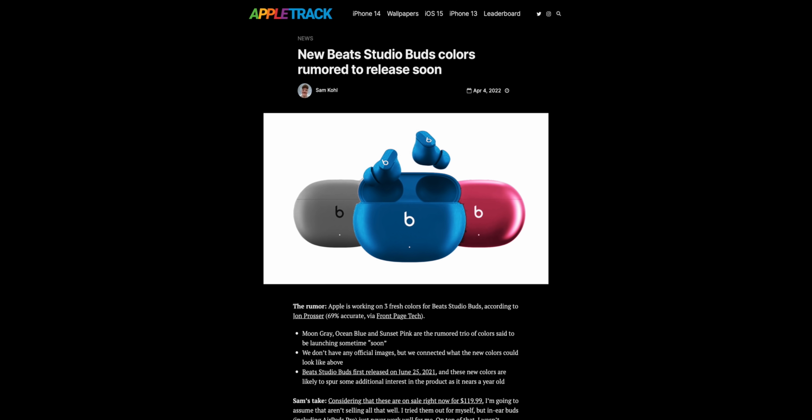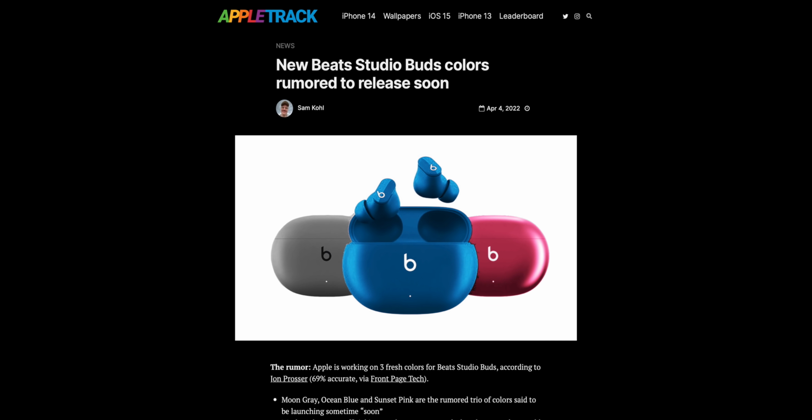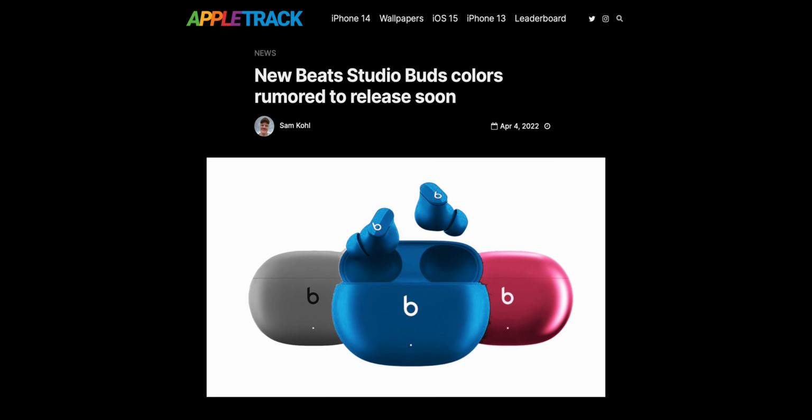Listen, you don't have to laugh at my mock-up, okay? I know it's not great, but it does give you at least a sense of what these colors are going to be like. Now, there's no release date for these. I wasn't told that information. We just know that they are coming.